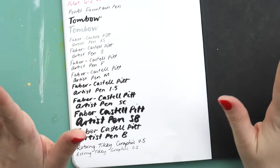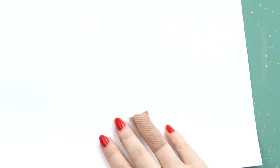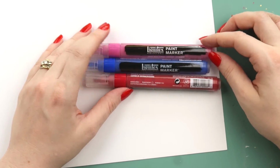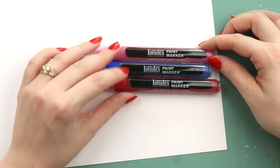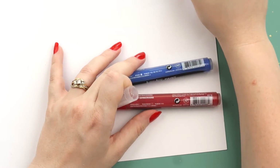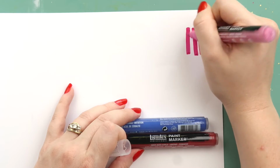Next, ooh, what do we do next? So then I got some paint pens, which I'm not going to try in here because I won't be using paint pens in there at all. I thought I would try some of the Liquitex ones, and I have to say I'm not a huge fan, and I think it's because they have a chisel tip rather than a pointy tip, which I'm used to.